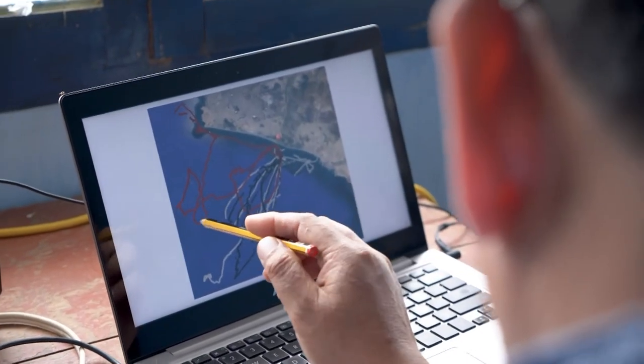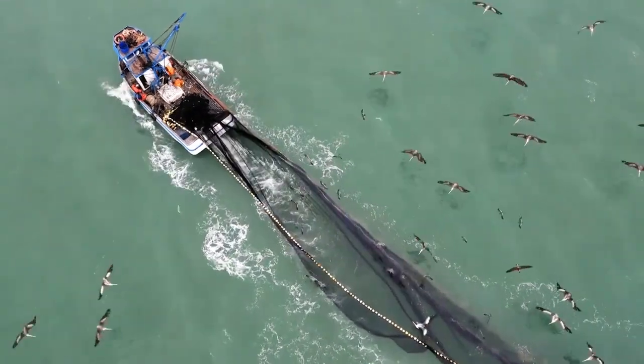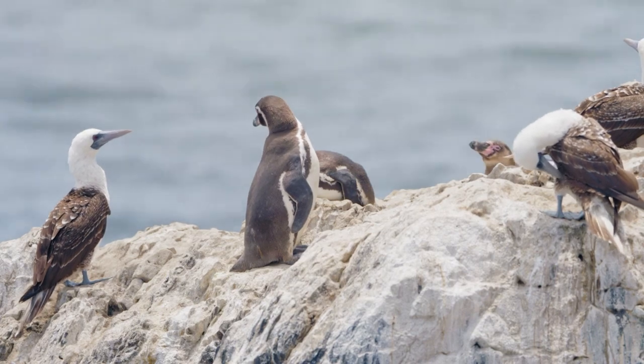Carlos says that once he has collected all the necessary data, he plans to present his findings to the government so it can consider extending protected areas where fishing isn't allowed or require fishing gear that minimizes the bycatch of penguins.